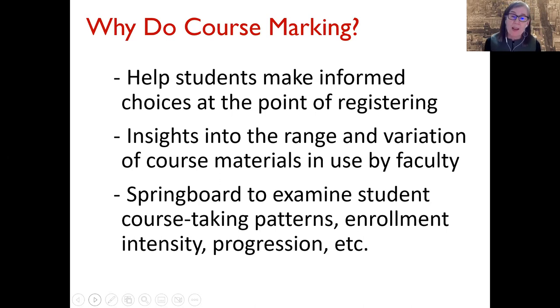This is an example. And then course marking, I think, can be a springboard into examining student course taking patterns, enrollment intensity, and progression. There is some research on this. A lot of it, or some of it at least, has come out of the Z degree work that's in Virginia, taking a look at how having these designations and then the courses with low cost or no cost instructional materials can literally affect students' progression through courses and the number of courses that they take, their enrollment intensity. And these things can have a very positive effect on students around those things.